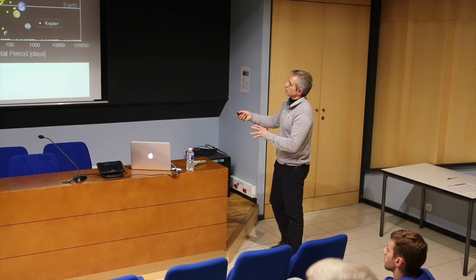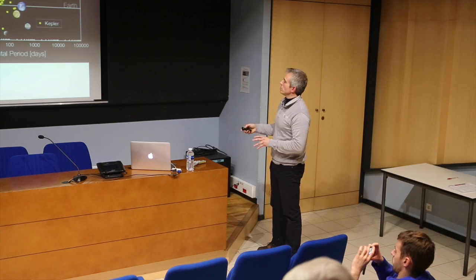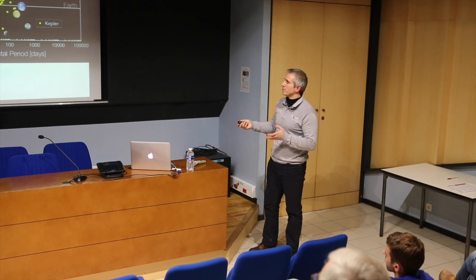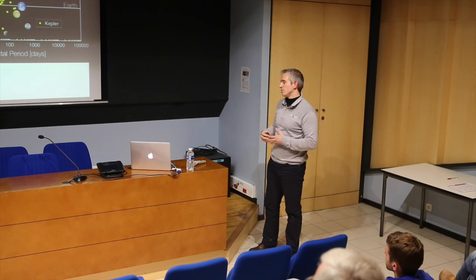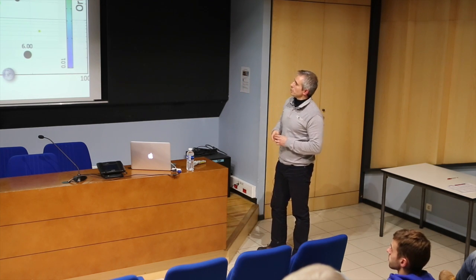And if you add to that, in this case, you have the radius as a function of the orbital period. So what you get here are transiting planets, and in yellow, the ones that have been found with the space telescope Kepler. And you can see that Kepler found a huge amount of these hot super-Earths, and even some sub-Earth planets, some being the size of Mars. But these ones are very, very difficult to confirm as planets, because we have no other techniques to find them or to confirm them or to reject them. It's very difficult.